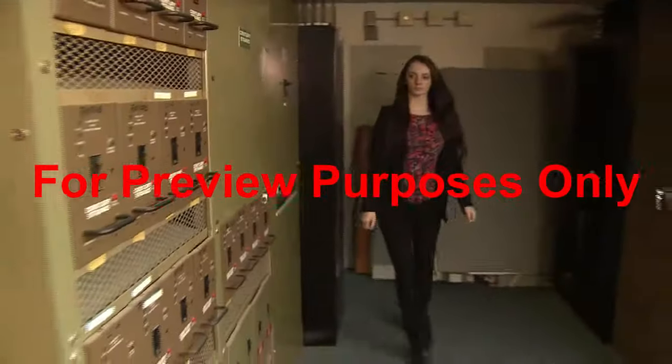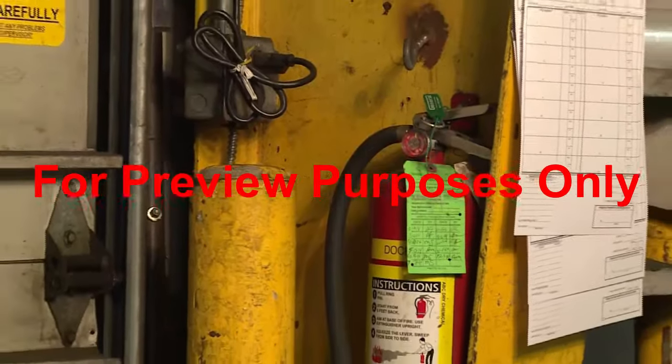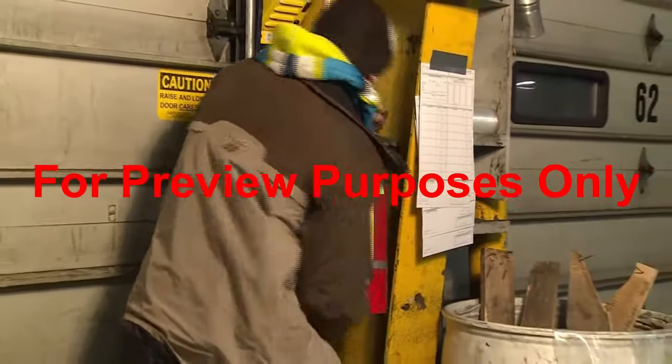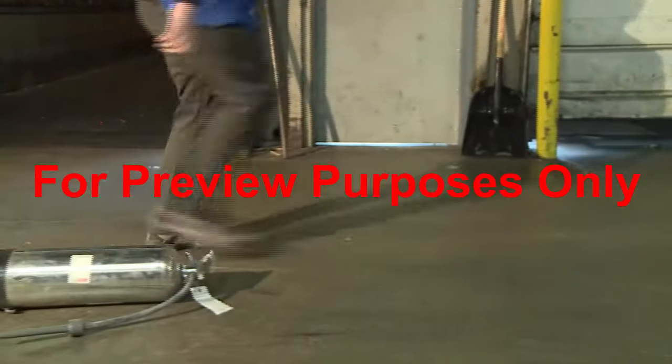Other key players on the team include people who have been trained to perform special tasks during an emergency. Some who know how to use portable fire extinguishers will remain in the building to fight smaller blazes. But if the fires become too big or get out of control, these people will evacuate too.